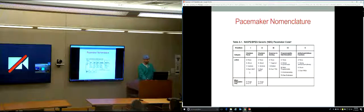4 is rate modulation. Rate modulation isn't something that I was completely familiar with along the way, but it's very complex. There's multiple ways that these devices sense physiologic changes, and it'll adjust heart rate based on those changes. So it's a neat function, but like I'll discuss, it can actually have an effect on our anesthetic as physiologic changes are very swift in what we do.